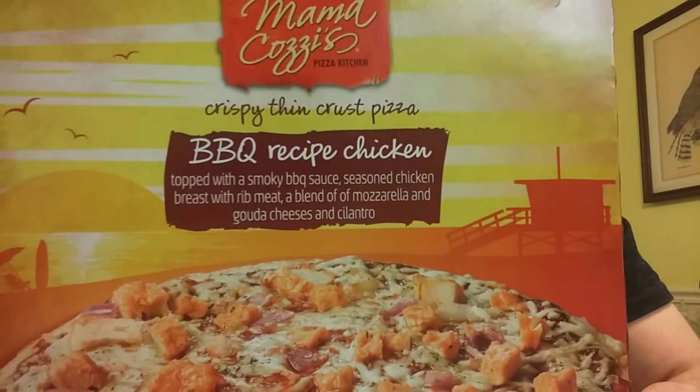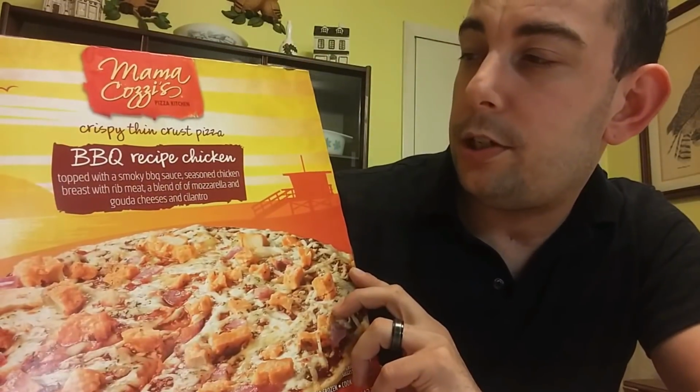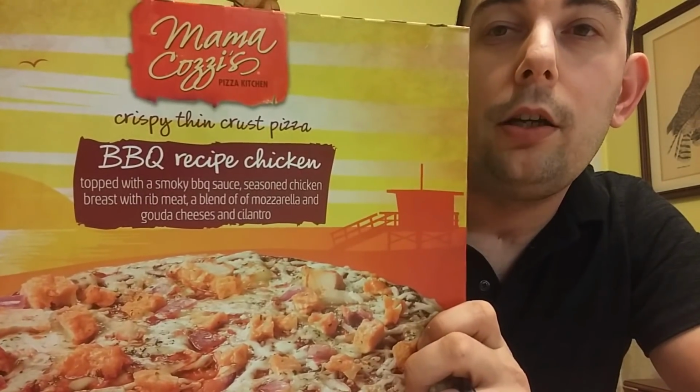The next thing I want to show you is something that we have recently discovered. We've only had it once, probably 2 or 3 weeks ago. And when we went shopping a couple days ago, we came across it again, and we decided to get it again because it was so good. And that is the Mama Cozzi's. I hope I'm saying that right. Cozzis. If I'm not, please somebody correct me. The Mama Cozzi's barbecue recipe chicken pizza.